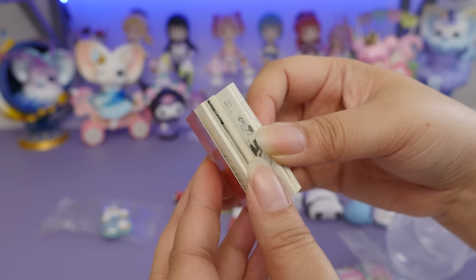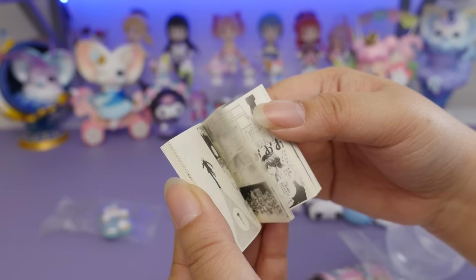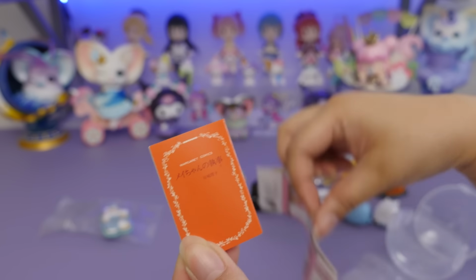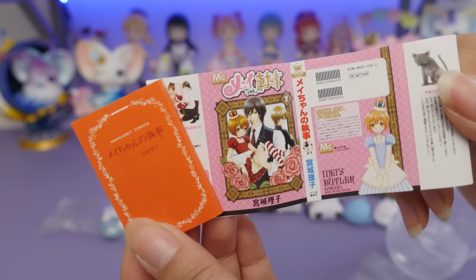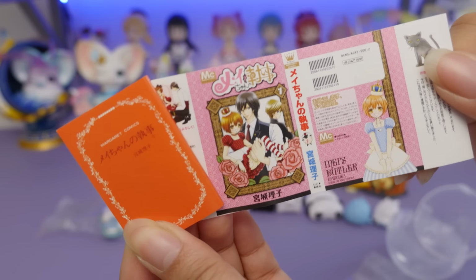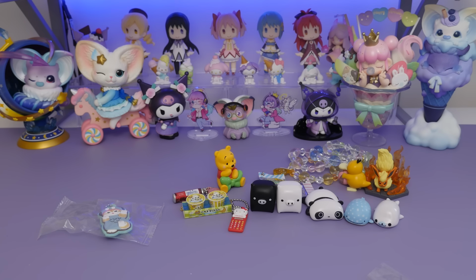I wonder if people read this. Maybe a little small to read. Might need a magnifying glass. But as a miniature lover, so good. And here's the cover. This one is definitely a highlight. Also, if you haven't read Mei-chan no Shitsuji, it's old, but it's good. I love this one.